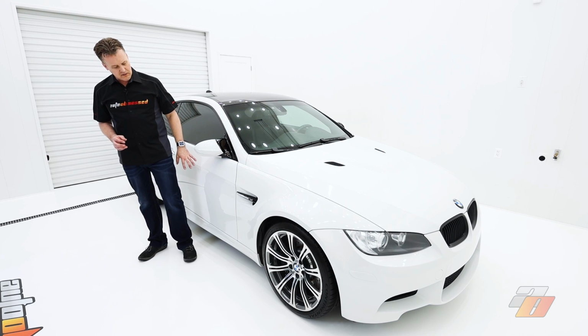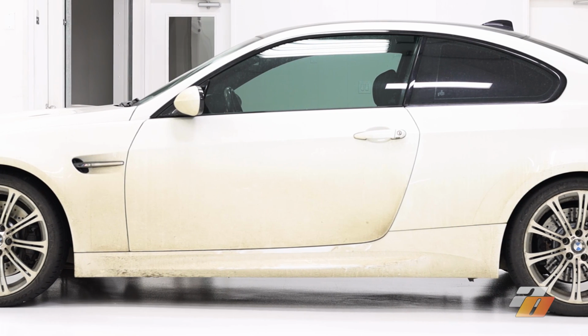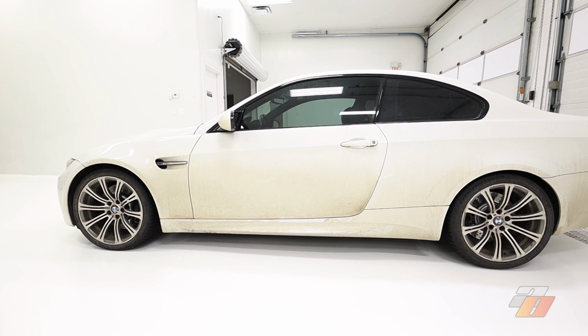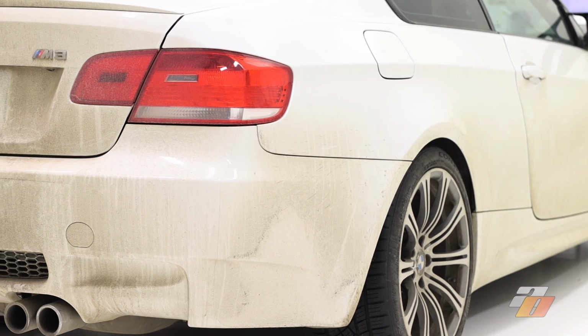On the side of the vehicle, just from it being a daily driver, seeing parking lots, being parked in the garage with other vehicles, we do see door marks over time, so it has a number of door marks through the car. The back of the car, on these M cars, it's really bad.